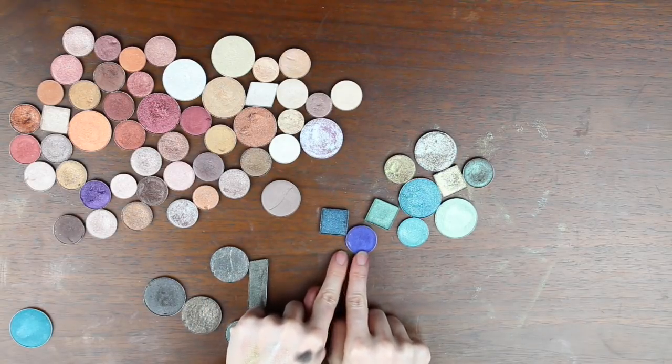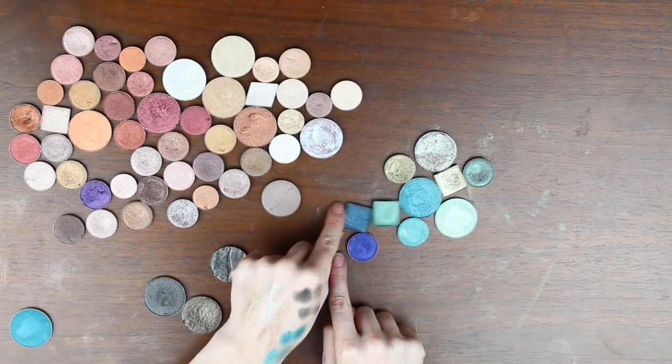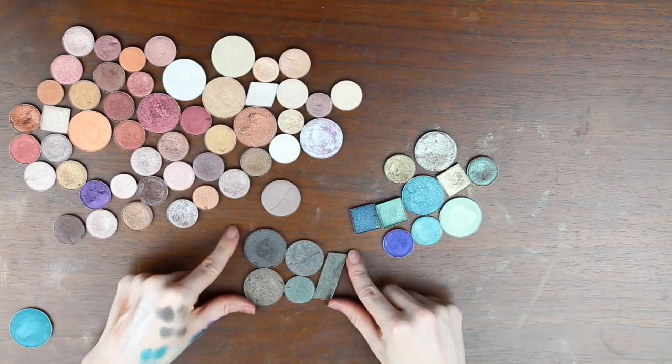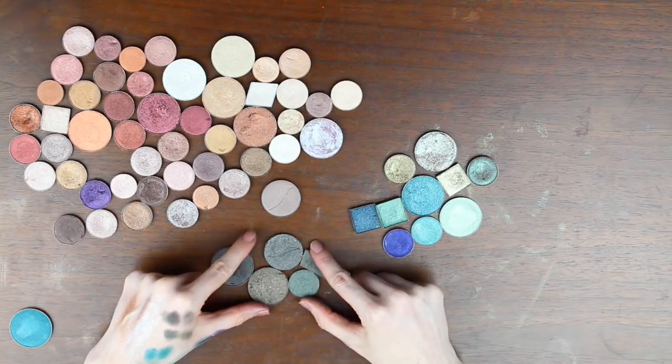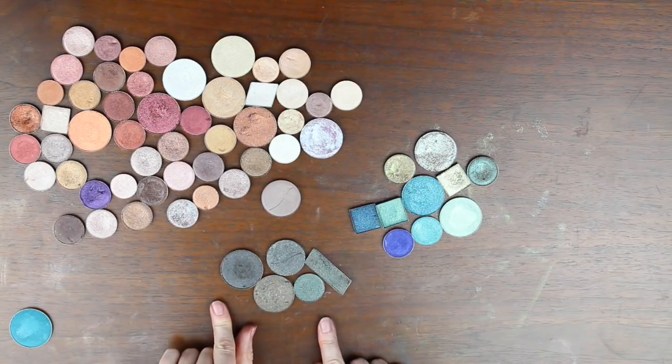And again, this is from the Jaclyn Hill palette. It's that really rich purpley blue, and this is also from the Alamar palette. But look at this, look how similar all of these are. This grungy green eyeshadow family, look at that. I definitely don't need to keep all of these.